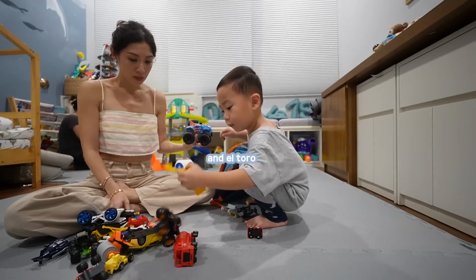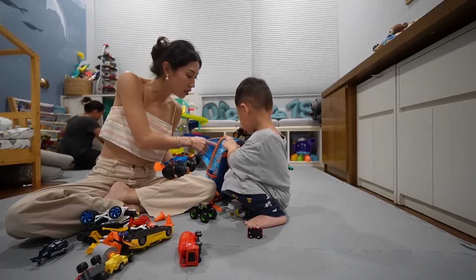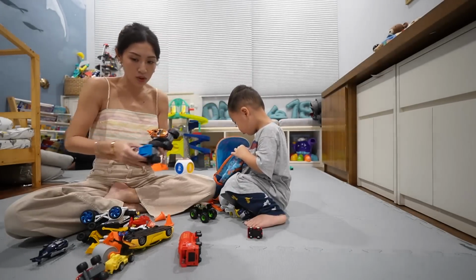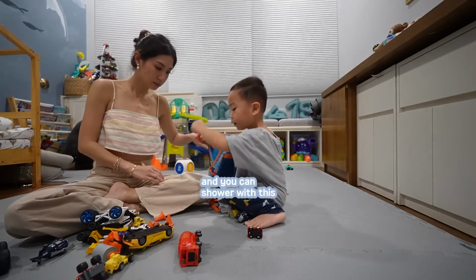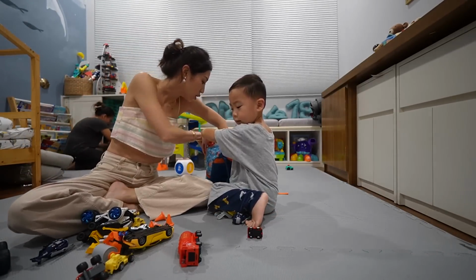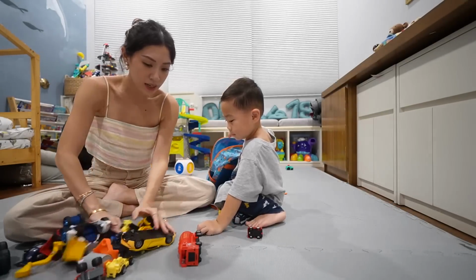And El Toro. Why not? Why don't you bring these instead of this? Because you can shower with that. This one you can't shower with. We'll buy it instead. Is that okay? And you can shower with this. Okay, only three. You already have three here. We'll buy it later. Okay?